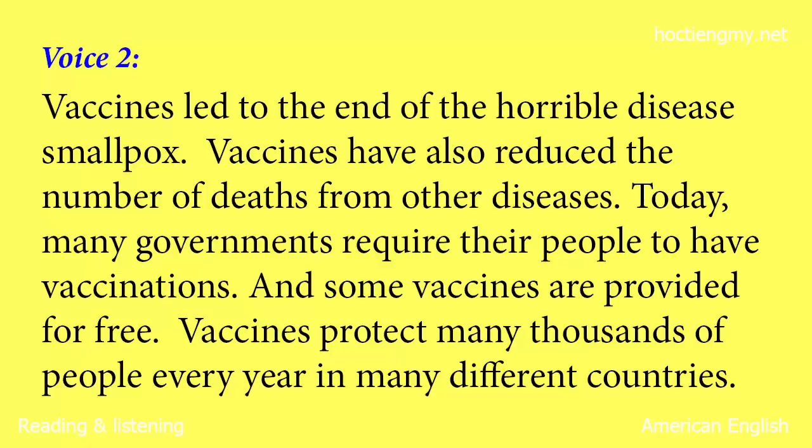Vaccines led to the end of the horrible disease smallpox. Vaccines have also reduced the number of deaths from other diseases. Today, many governments require their people to have vaccinations, and some vaccines are provided for free. Vaccines protect many thousands of people every year in many different countries.